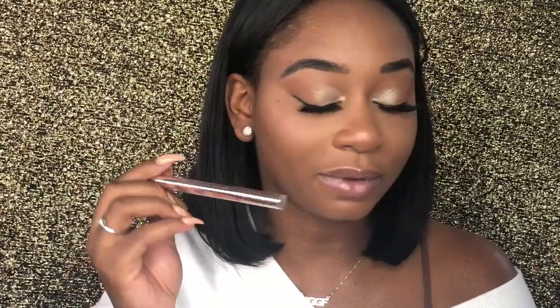The next thing that I have is the Galaxy palette. I will be using this on my eyes, and if you can guess what colors, well, I'm going to give it away later in the video, but I use some pretty colors from this palette. I also use the Fenty Beauty Flyliner. I don't know if you guys can see. I don't usually make my eyeliner pronounced, but I definitely have on liner today. So I use this. This is bomb. I don't know what you guys put in this, but this is bomb.